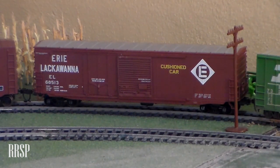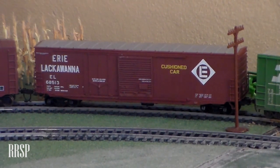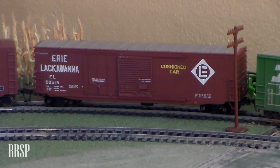This was from an antique store in Lincoln, Nebraska. Got it for $10. It had the knuckle couplers already on it, so that was a bonus, I guess. It works. The couplers are a little bit low, if you can tell, between the NS boxcar and the boxcar I'm talking about now. There's an obvious difference in height, but then also the track there is a little bit warped too.